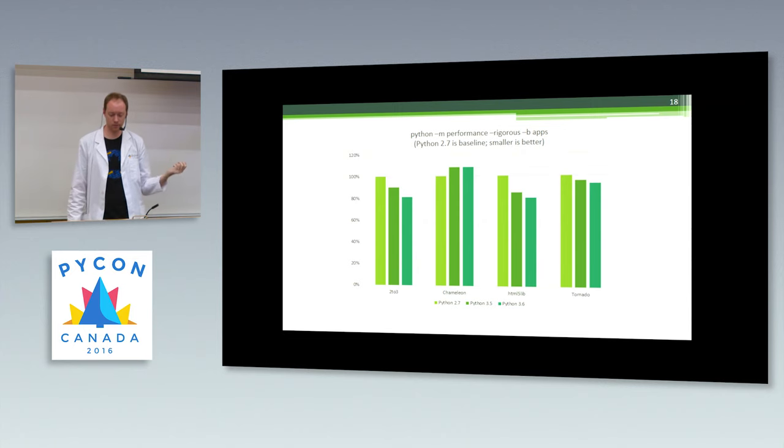Chameleon is flat and it's slightly slower. HTML5lib, once again, 3.5 is actually a decent amount faster, and then 3.6 is even faster than that. And then same for Tornado.